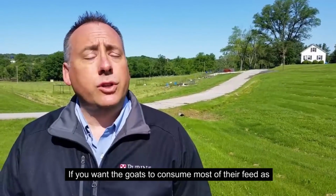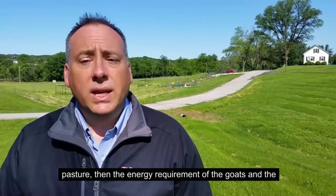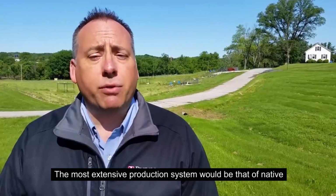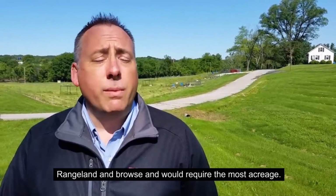If you want the goats to consume most of their feed as pasture, then the energy requirement of the goats and the energy content of the pasture will dictate how many goats you can graze. The most extensive production system would be that of native rangeland and browse and would require the most acreage.